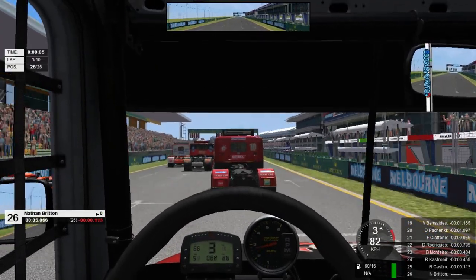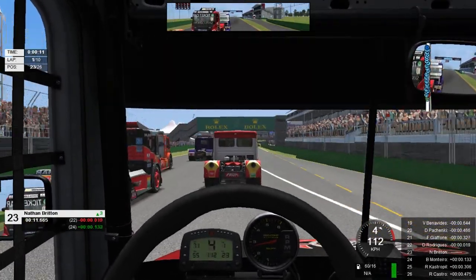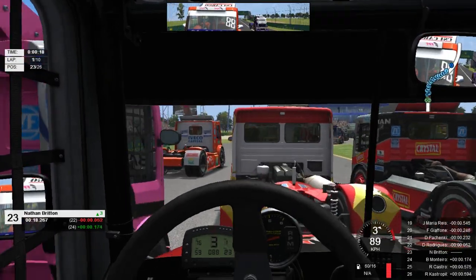So starting in 26th spot, ten laps here at Albert Park. It's at Melbourne, Australia. It's part of the support category for the Formula One Advanced Supercars. Whoa.